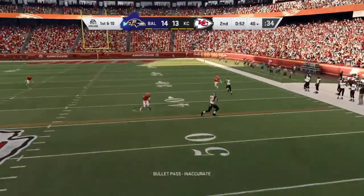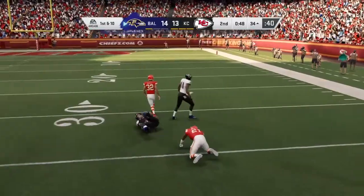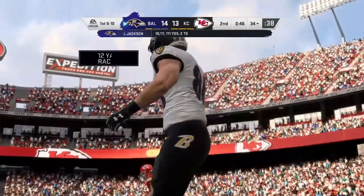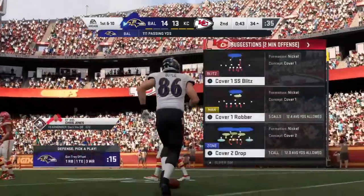Jackson from the shotgun. He's going to find his tight end Boyle. Now he's going to get this all the way down inside the 35. Chewing up big yardage. Another nice gain there. This one goes for 20.